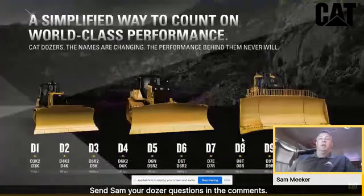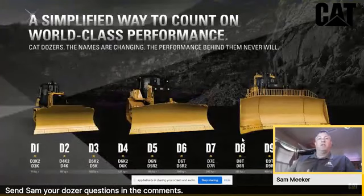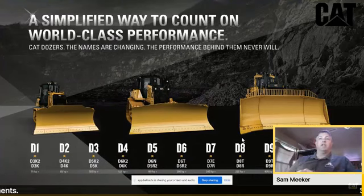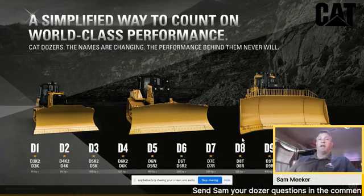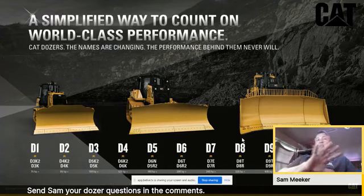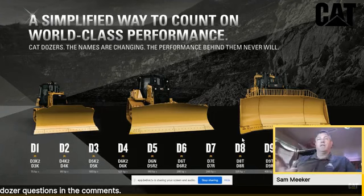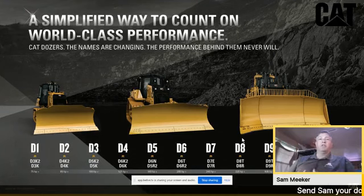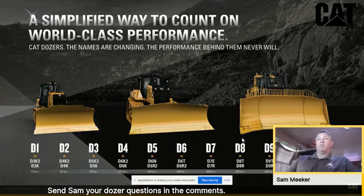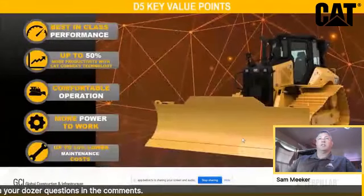So now this kind of follows in with our new lineup of dozers and kind of the new badging and the new nomenclature that we've got. Really coming to light this year. If you were at ConExpo or seeing any of the posts from ConExpo, you'll notice that we've got from the D1 all the way up to the D11 that we're talking about now. And we really showed off the D1, D2, D3, D4, D5, D6, and D7 at ConExpo. So really kind of showing what we've got there in terms of the new machines.